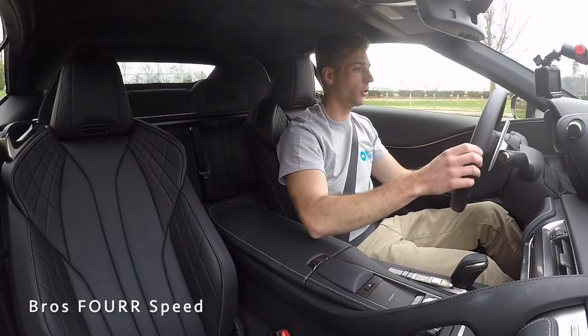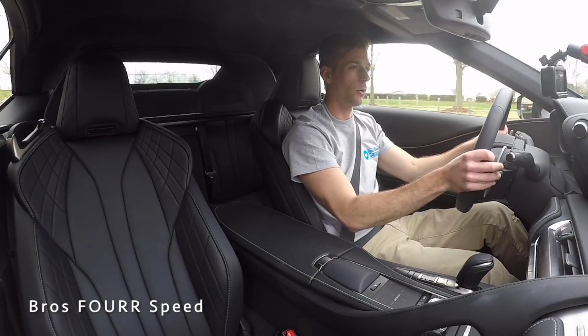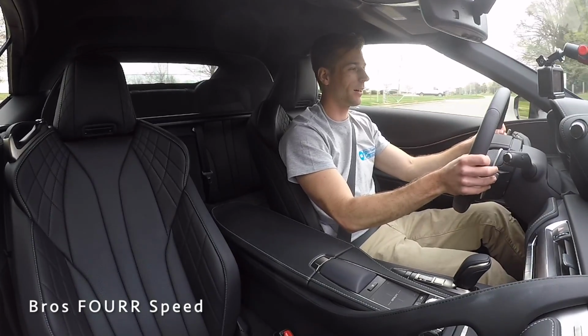Let's go ahead and put it into manual mode. I'm also going to put it into Sport S Plus. We'll give it a little bit of gas here from 2nd gear.